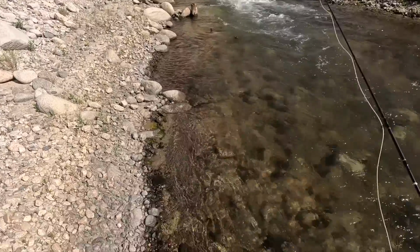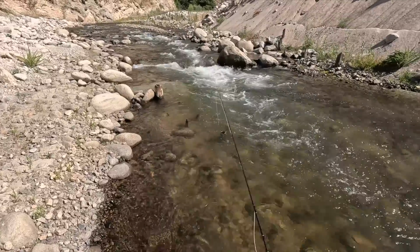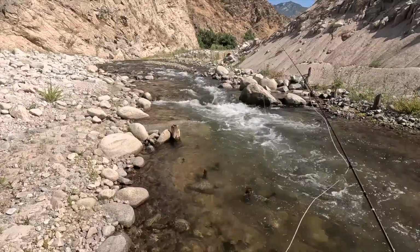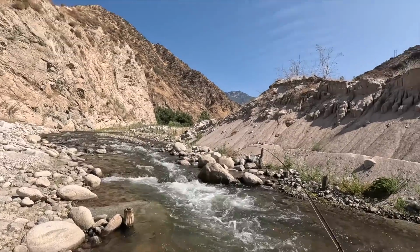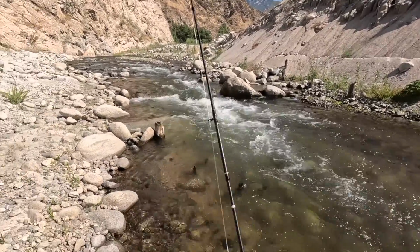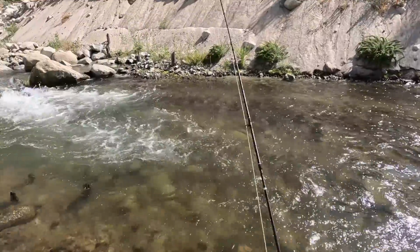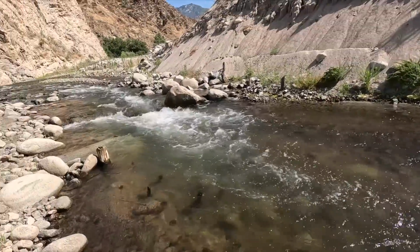I'm just gonna cast right up into this little cascade and let it drift down. I want to avoid these submerged tree trunks, so I'm going to try to get close so I can cast above them. Snagged. Snagged on one of those tree trunks. It looks like it's close to the surface. I'm going to come around here and see if I can get it.